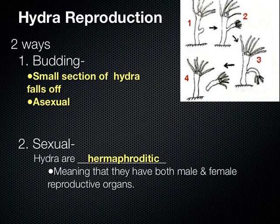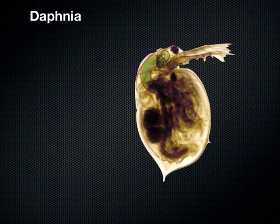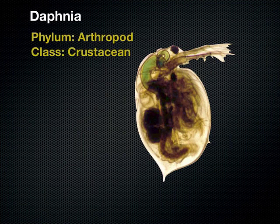All right, so those are Hydra. That's how it reproduces. Now, when our Hydra arrive, hopefully at the same time, some Daphne will arrive as well. Daphne are invertebrates. They're tiny little crustaceans. So they're arthropods, they're crustaceans. You don't have a slide for that.